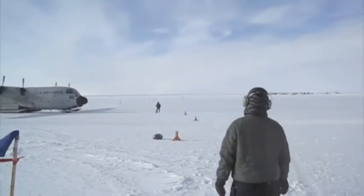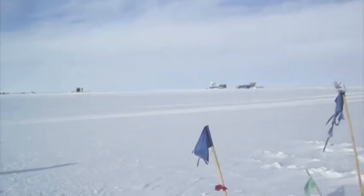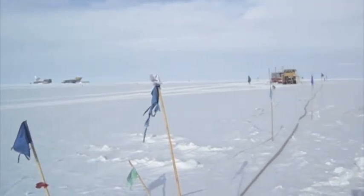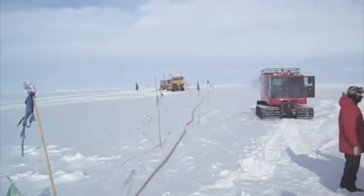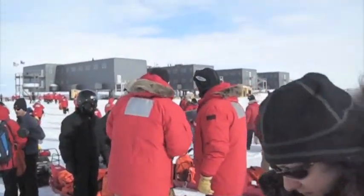2 miles of ice to be exact. A 2-mile thick ice sheet on top of bedrock below. And a brand new station where 250 people in the summer and 50 people in the winter live and work.